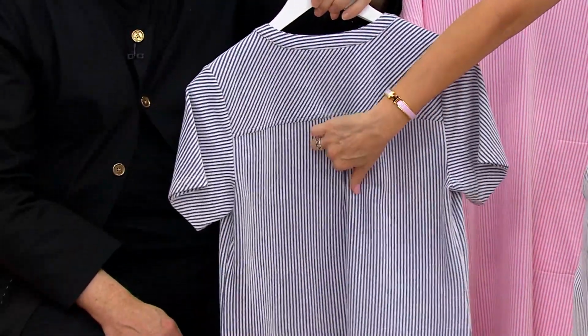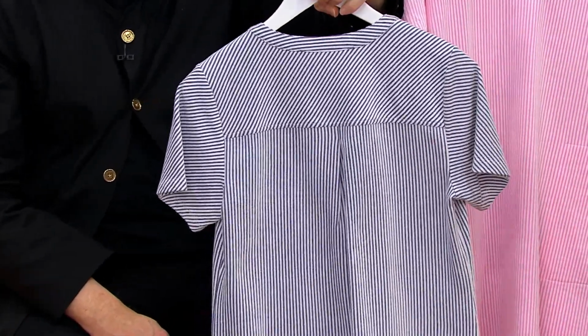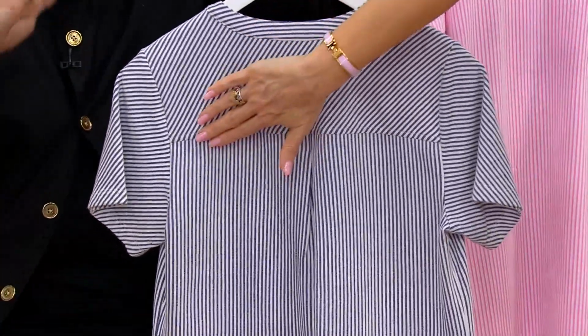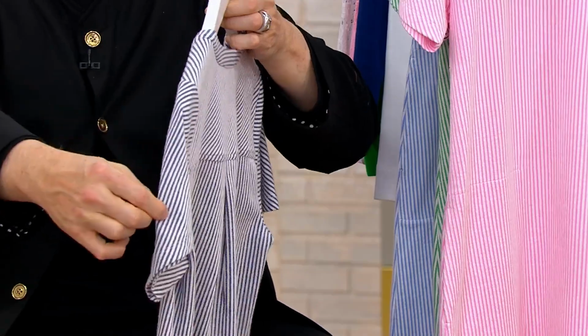Yeah, well, this is a bigger deal than you might think. I'm serious. You know how much that adds to the CMT on a dress? Well, you have to explain what CMT is. CMT is cut, make, and trim. And also cutting something on the bias adds a lot to the cut, make, and trim. So the sleeve is cut on the bias and the yoke is cut.